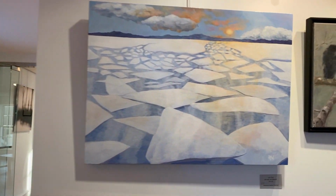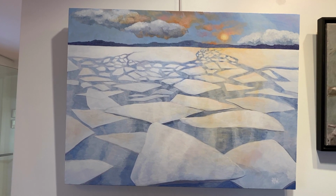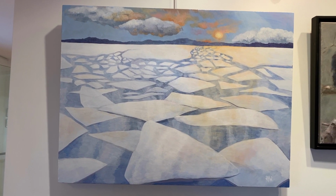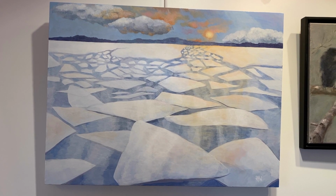And here's another one of Ramona Hanley Warren's pieces, and there's that sensibility she has about geometry and shape in compositions. Ice Out, acrylic on board.